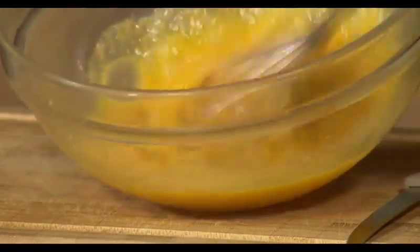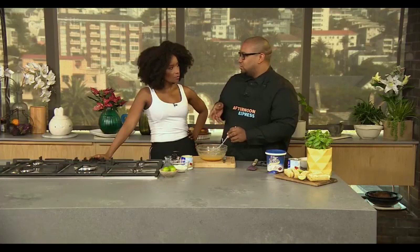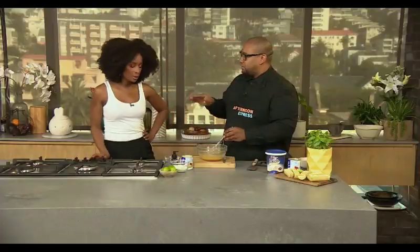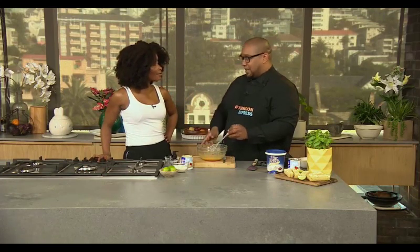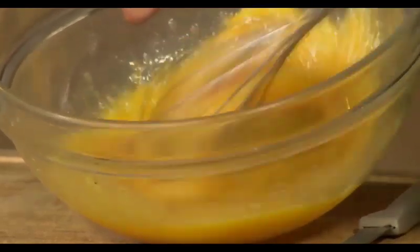Another good way to see if you've done enough and your color has changed enough is to put your finger in there. Your hands are washed, it's fine. If you get quite a lot of grit from that sugar, keep on doing it until the sugar actually breaks down. Sugar actually cooks eggs while you're busy mixing it. So give it a good mix for at least 5 minutes.